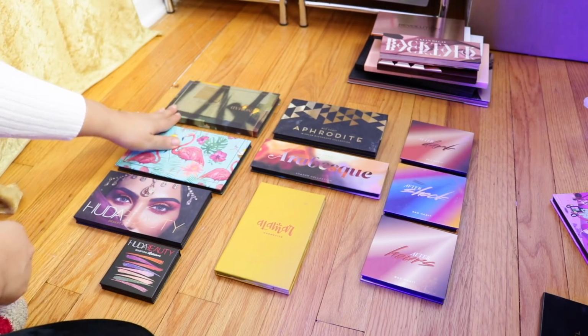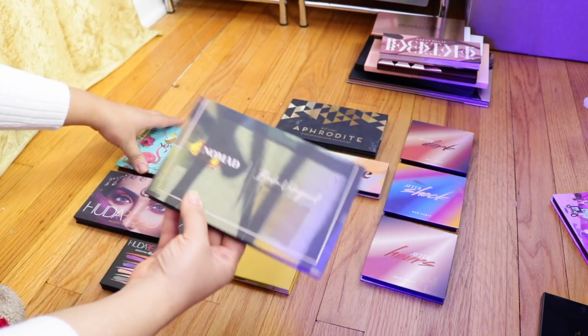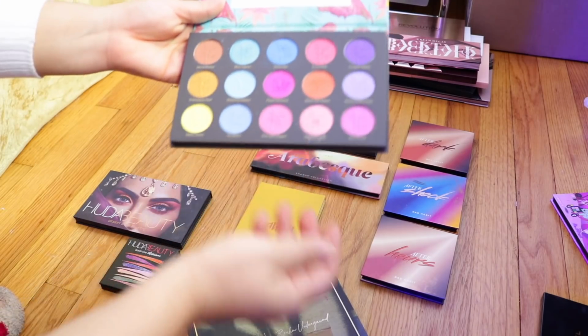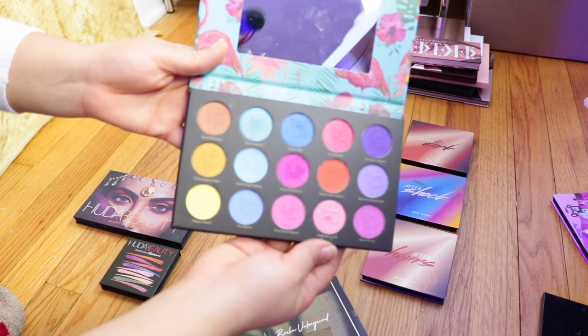First up, we have Nomad Cosmetics. I don't know if you guys have heard of them, but these are the 2 palettes that I have from them. This is their Untiled eyeshadow palette. I love, you guys, the color variation on this one as well.